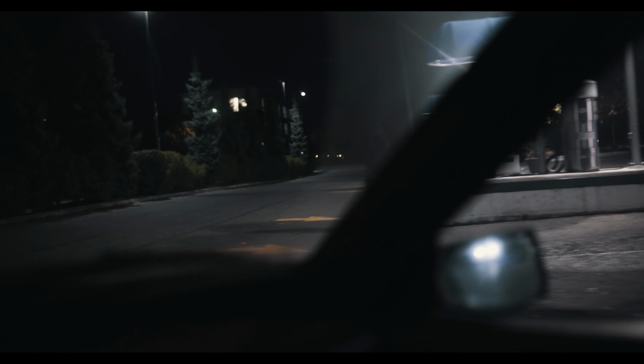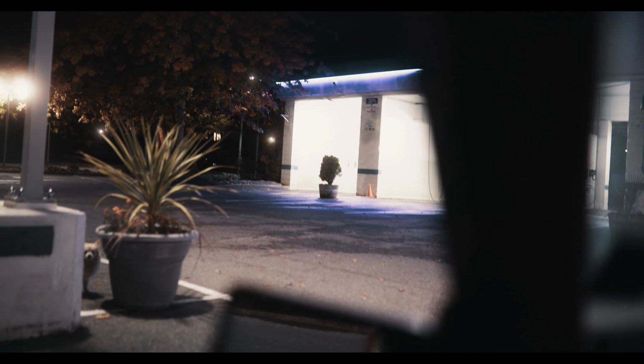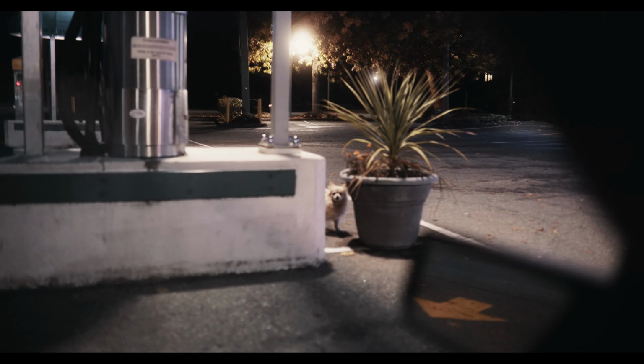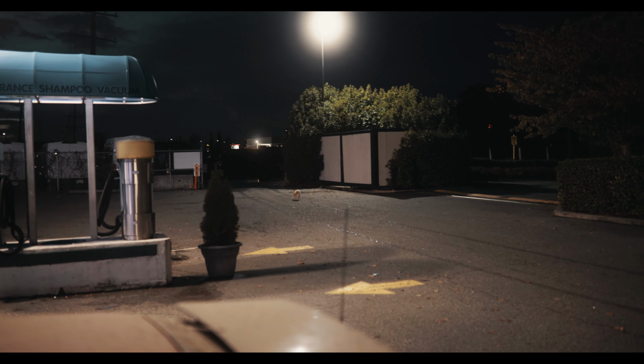Oh yeah. Dude, what the fuck? Is there just a random ass dog over here, dude? I saw a random dog. I'm not tripping out. There he is. Dude, what the fuck? Who's dog?